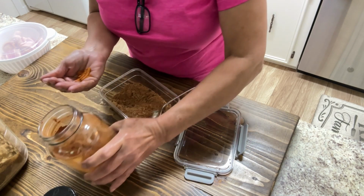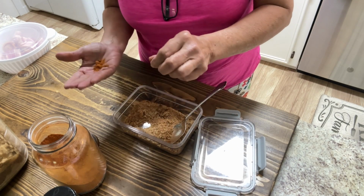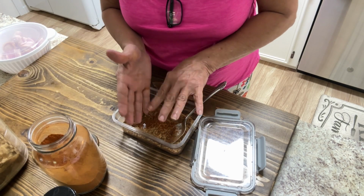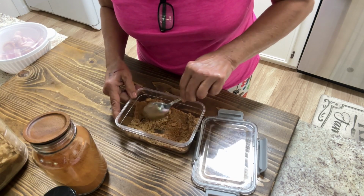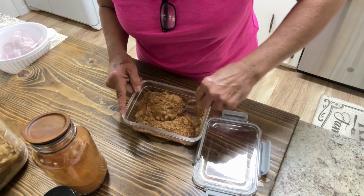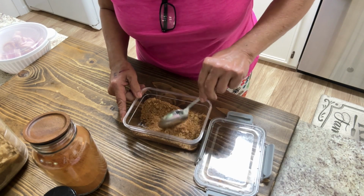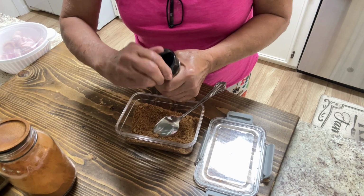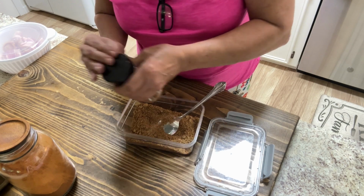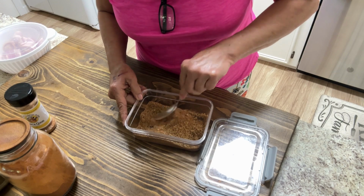Now, I will tell you, red pepper flakes will not work in this. They will burn. So, I just put some in my hand, and I'm going to do 2 pinches. That's it. And then we're going to get this well combined. I can tell by what it looks like if I need to add a little bit more of my barbecue rub. And I will. So we were, what, 3 tablespoons? We're going to add 1 more. So 4 tablespoons. Perfect.